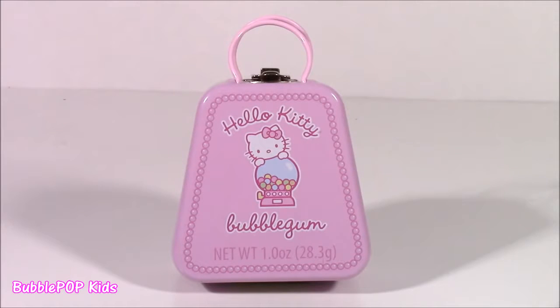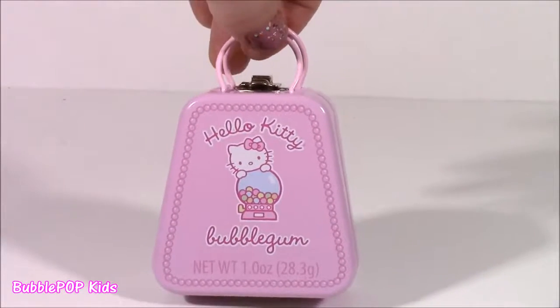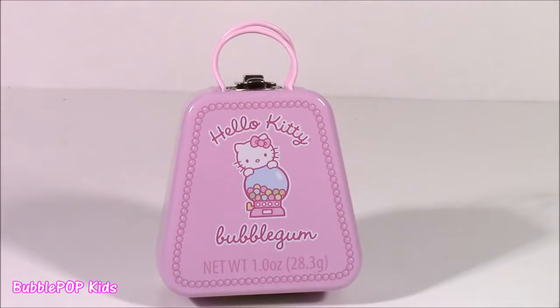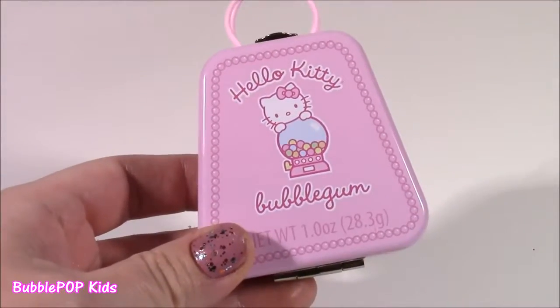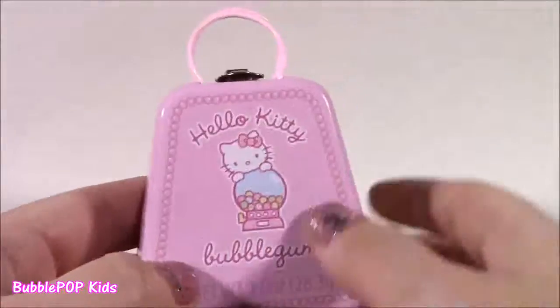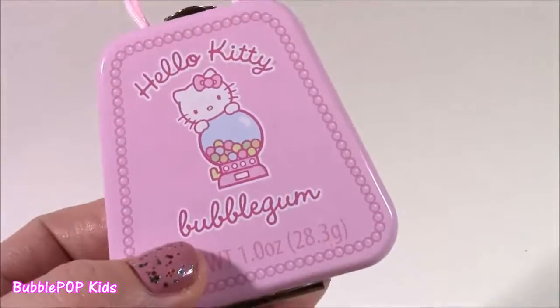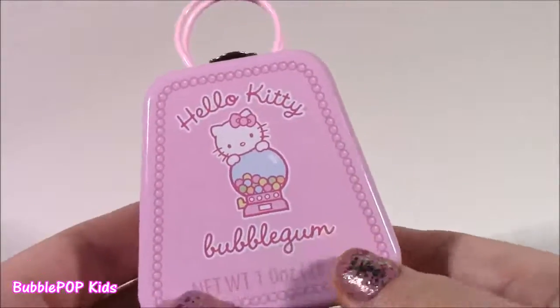And we are on to our final candy of the Bonanza. This is so cute. It's like in the little shape of a purse and it is Hello Kitty bubblegum. I've had and tried lots of different Hello Kitty candies before, but I've never seen one like this. It is so cute. It's this little purse with handles. It's got such a cute picture of a little bubblegum machine, kind of like my logo.